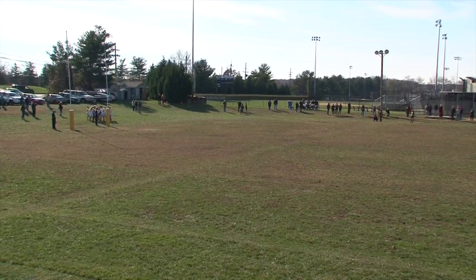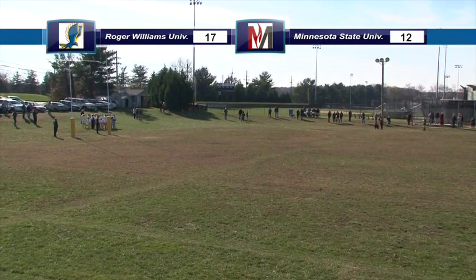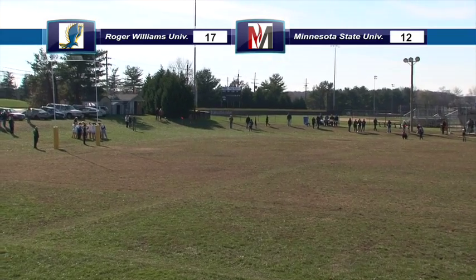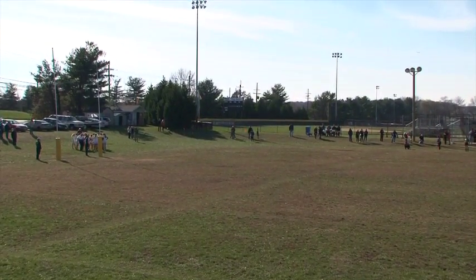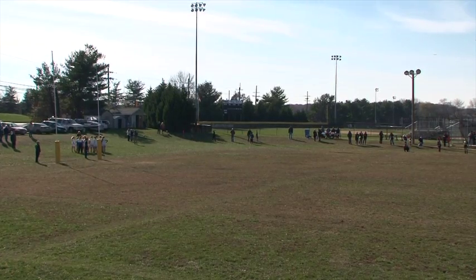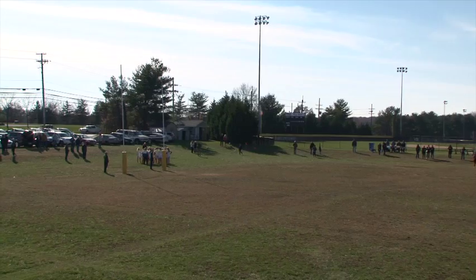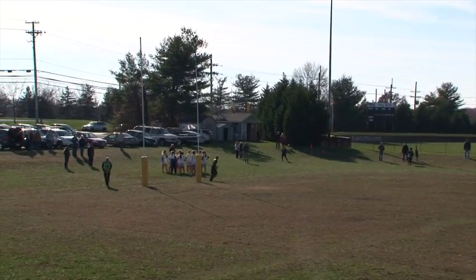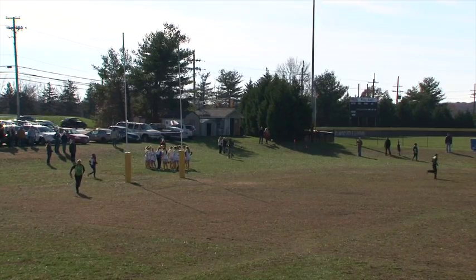So that cuts the lead right now. 17-12 brings them in within one score. Roger Williams going to concede this. It's a tough kick, tough angle into the wind. Yeah, right-footed kicker from the right side of the field with the wind going that way. Not much chance. Nice strike. She did hit the post on the fourth bounce, but that's okay.